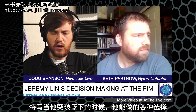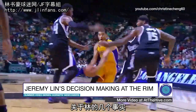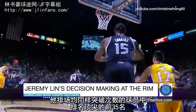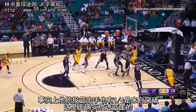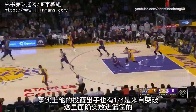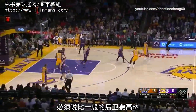Now we're taking a look at Jeremy Lin in this first video, Seth, and specifically what Lin does when he drives to the basket. So there are a variety of things one can do. A couple of fast facts on Jeremy Lin. He was in the top 35 in drives per game, so this guy does his fair share of driving. Actually, a quarter of his shots come on the drive, or came within 8 feet of the basket, I should say, and that's about 8% higher than your average guard.